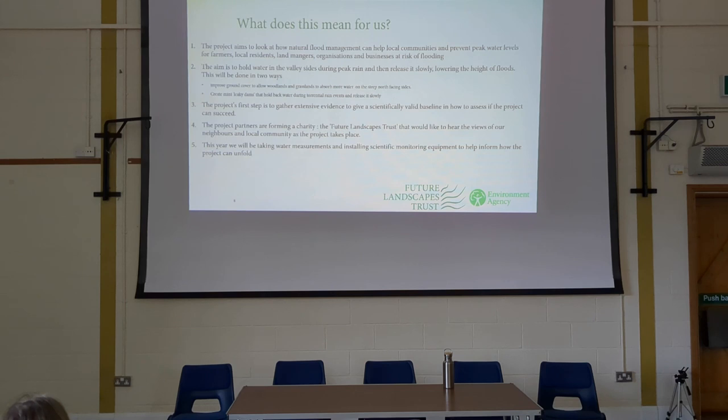So what does this mean? The project aims to help the local community, and really what we're trying to do is reduce the peak flow through the village. Right? I'll come to what that means later on. We need to hold the water in the valley sides during the peak rainfall.